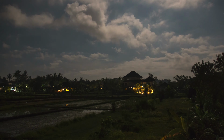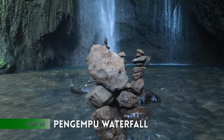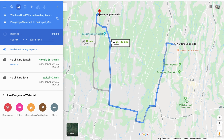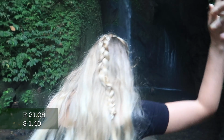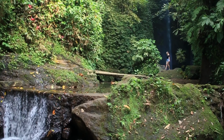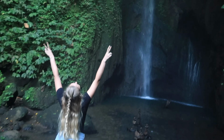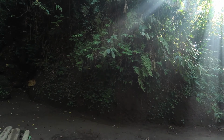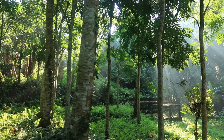Step 10 begins with you leaving at 5:30 in the morning and heading towards Pengempu Waterfall, a more substantial 16.1 kilometers and 26 minutes away. It opens at 6 a.m. and requires a donation, for which 20,000 is generous. Otherwise called Blayu Waterfall, Pengempu doesn't seem very impressive in pictures, but it is still well worth the visit. Not only did we have the entire place to ourselves and experience the most beautiful sunrise, but we actually really enjoyed the tranquility of the river and the waterfall.